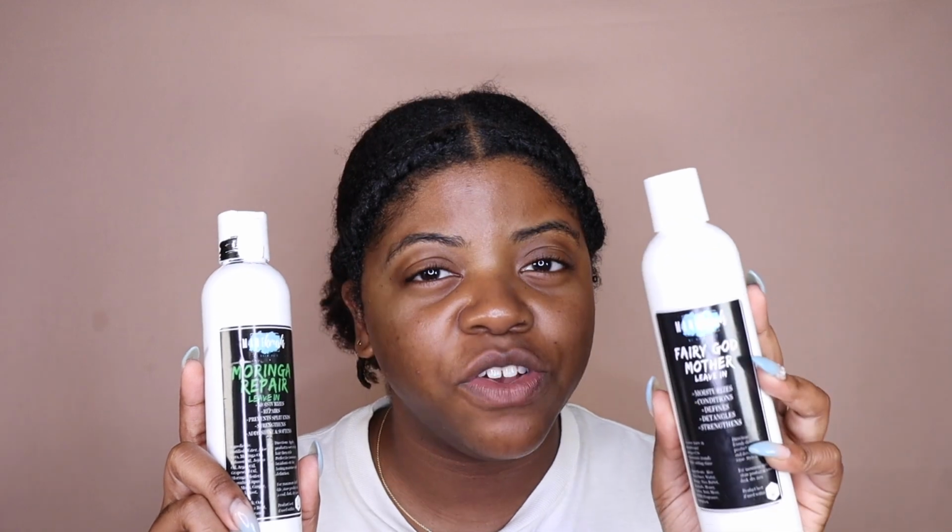As for this Moringa Repair leave-in, it felt pretty good on my hair. I wasn't too crazy about this, but I've been finding that's how I feel about a lot of Krush's leave-ins, that they don't wow me. They're not horrible, but they don't wow me, if that makes sense. I've tried the Curls on the Rocks, which I really did not like. It didn't feel like anything on my hair. I've tried, which I actually have right here, the Fairy Godmother leave-in, which I do like. It does feel moisturizing.